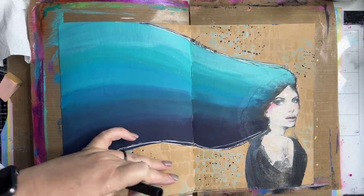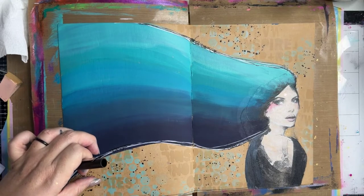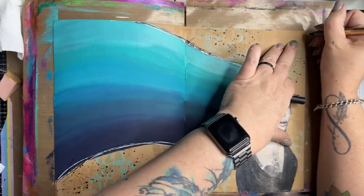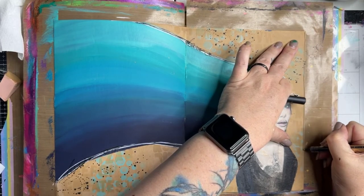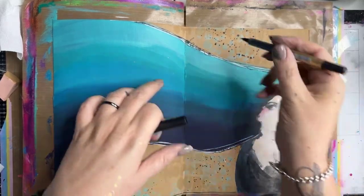Okay. Time for me to commit to some writing. Before I do that, I'm going to just give myself a little bit of a pep talk here because I know that I can do it and I will just get it on there. I'm just going to give it a little frame.